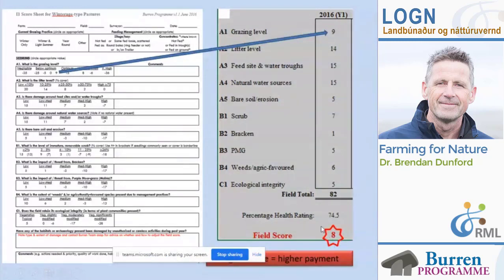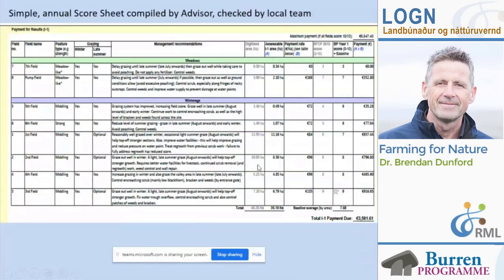So here it's 8 out of 10. Now, on average, it will take maybe 30 minutes to do this assessment in a field. So it can be very efficient. The advisor does that every year, and we then, my team and I, validate these scores on maybe 20% of the farms. When we have a score, we produce a sheet for the farmer.